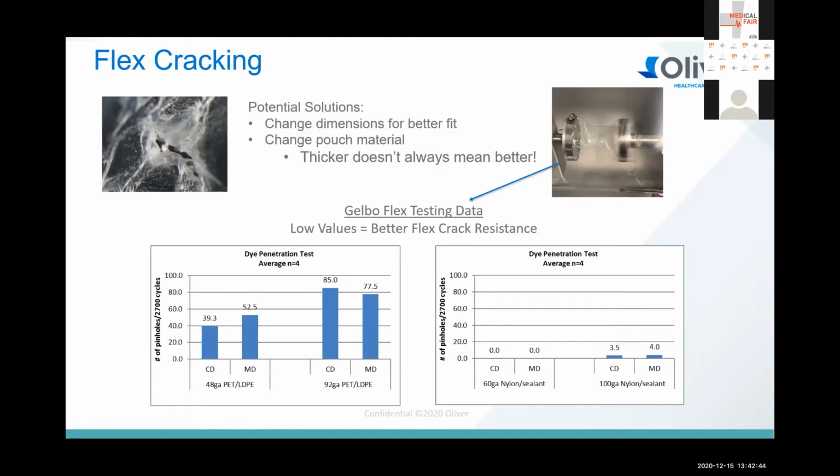Now, in this case, we have to always remember that thicker is not always better. This is explained by the two graphs. The graph on the left shows a 92 gauge PET LDPE film has more pinholes than a 48 gauge PET. The same thing happens for a nylon film, which is the graph on the right side. A 100 gauge nylon film shows comparatively more pinholes than a 60 gauge nylon. So this shows that thickness is not always better. It's actually the construction of the film, the material of the film, and the right fit for the pouch, which is used for packaging your device.